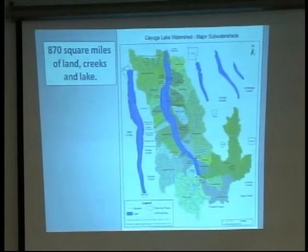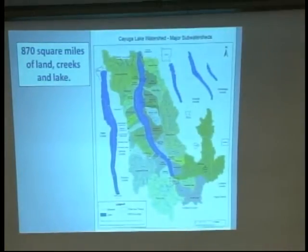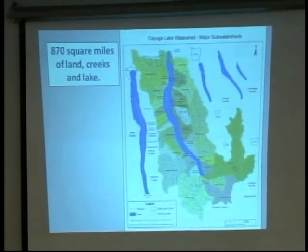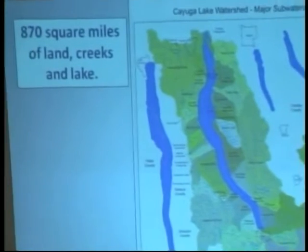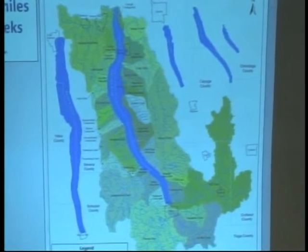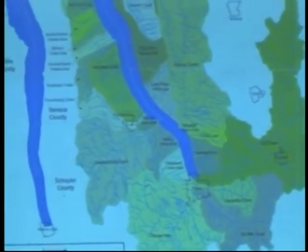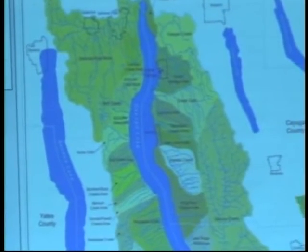If you want to get up close and personal with it, it's on our website. Each one of those slightly different hued greens is a different creek. And of course, the other Finger Lakes are not just floating in limbo. They each have their own watersheds with their own creeks draining. It's 870 square miles of land, creeks, and lake. That also includes six counties, if you follow some of the headwater streams into Schuyler and Cortland County, three counties on the lake itself, Seneca, Cayuga, and Tompkins at the bottom, and 43 villages, towns, cities. So it's a complex mixture of the natural systems of the creeks and the human grid that we've overlaid on it. It's the largest watershed in the Finger Lakes, too.